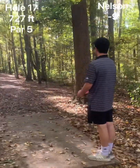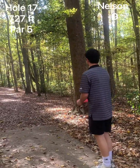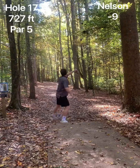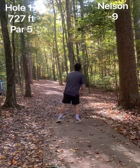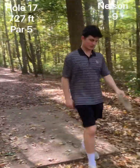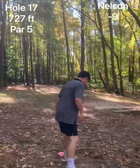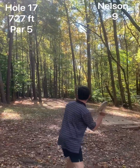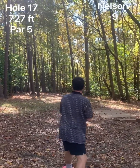Hole 17, so the bear, the big par 5. Threw this destroyer really hard, just came out a little early. I'm going to get about 330, 340 up the fairway before it kicks me back to the middle. Not a horrible spot, and a really fortunate kick. If I was in that left side, it'd be just a pitch out scenario.